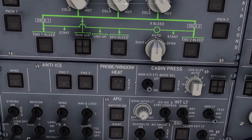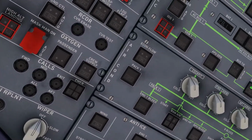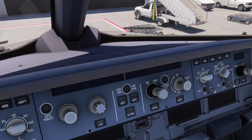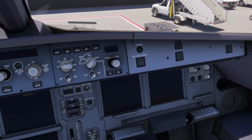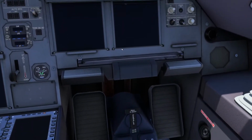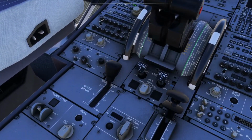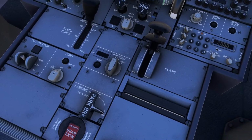But again, if you zoom in, you can see all the nice details on the overhead panel. And you can see it as well here on the glare shield. I mean, very, very nicely done. Some very nice detailing on the buttons and the switches. And if we go down here, again, you'll notice how beautifully those panels are textured, quite detailed. Some wear and tear is visible here.